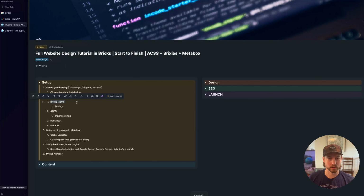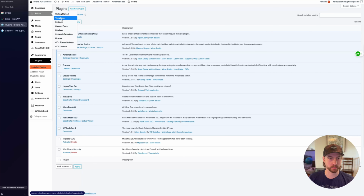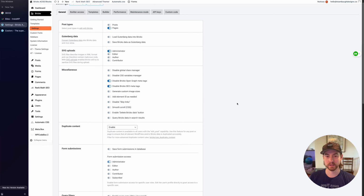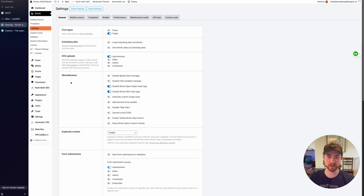So the first thing we're going to do is go over the Bricks theme settings here. So let's come over to Bricks settings, and I'm just going to go through some things that I like to make sure are set up. Now, when you use Automatic CSS, they actually give you a Bricks configuration file. I am going to skip that because I don't like the settings that they kind of force you to use by default, as well as some ACSS settings. They tell you that you should use it. I'm just going to skip it because I don't like the things that they set.